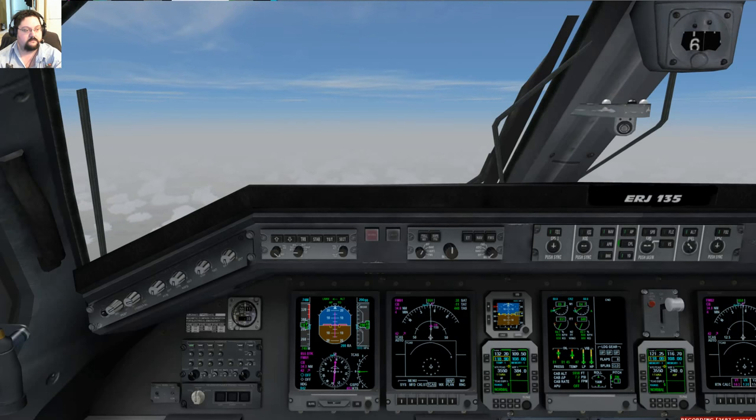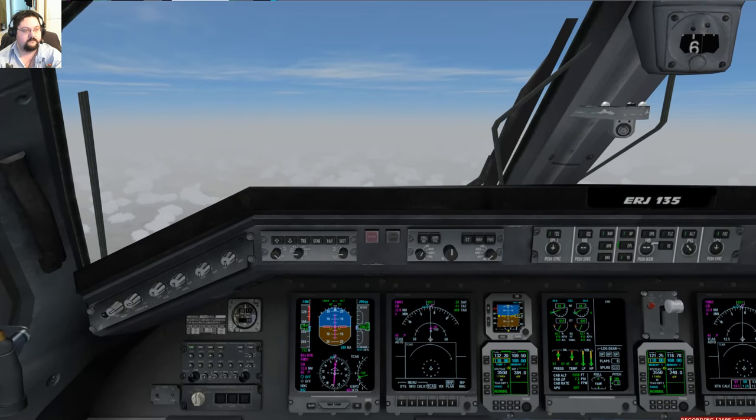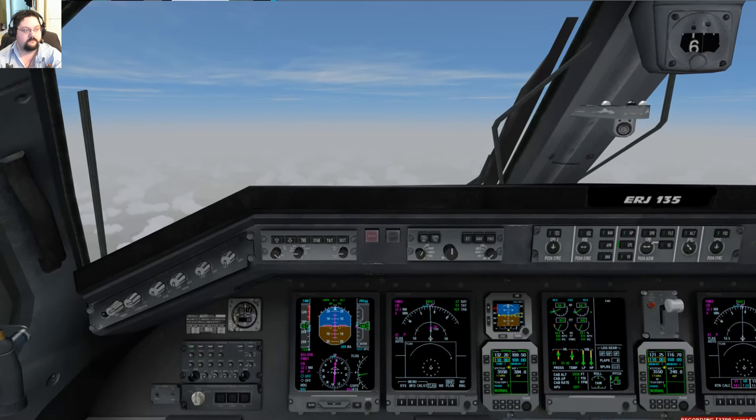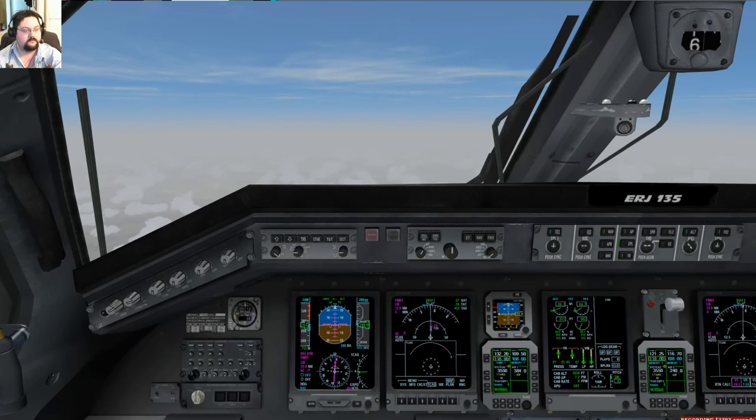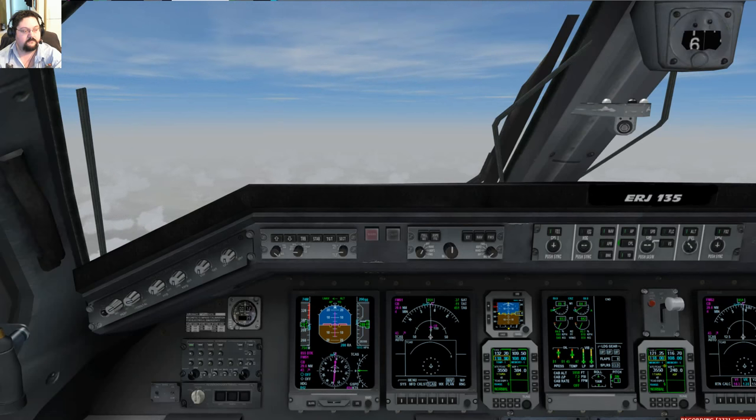Melbourne Centre, Sink Cargo 7290 heavy about 30 nautical miles on top of descent, requesting descent. Sink Cargo 7290, when ready, descend flight level 250. I'll fly with 250 when ready for Sink Cargo 7290 heavy. Jetgo 42 Sierra, climb to flight level 330. 330, Jetgo 42 Sierra.